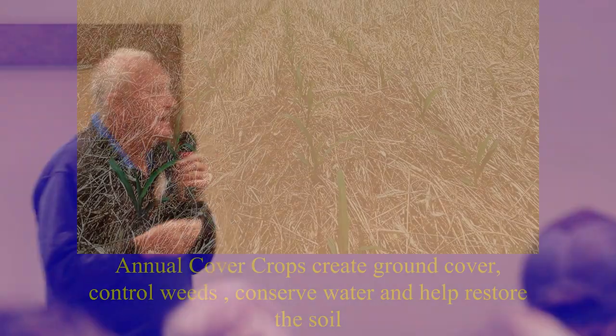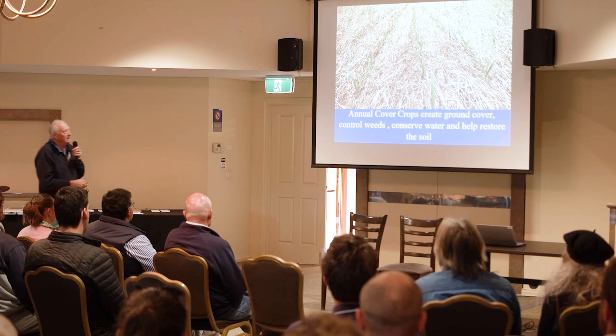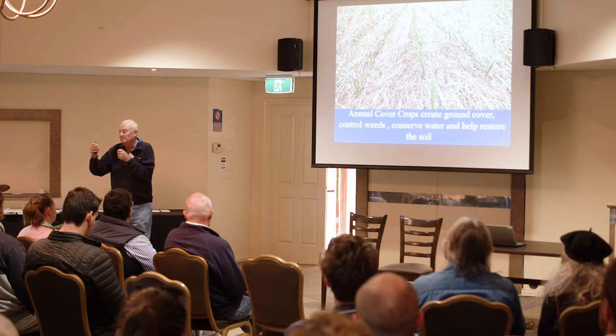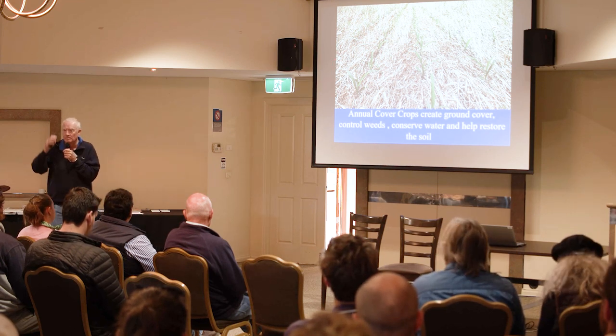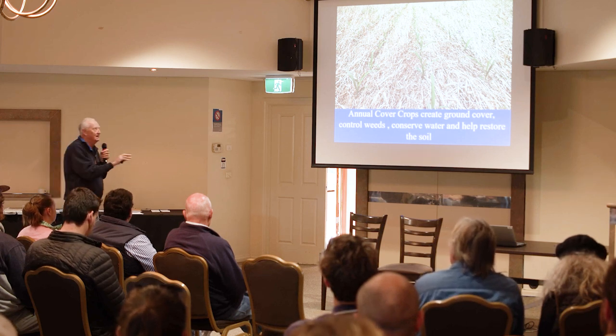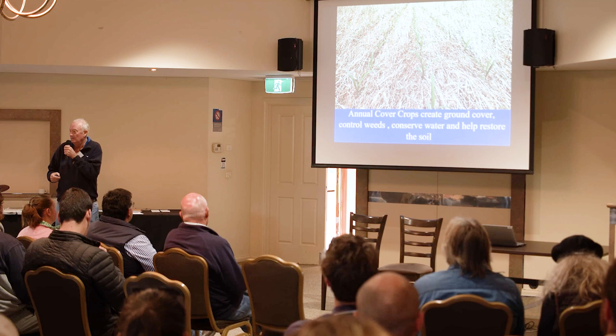It's simple. Annual cover crops create ground cover, control weeds, conserve moisture, do a lot of things, help restore the soil. And guess what? That's how we garden. You ask someone about a veggie patch, they put a whole heap of straw on their garden. In fact, it should be compulsory for every farmer in this country to watch Costa's gardening show on Sunday. We'll learn more about how to farm by watching Costa than we probably will from anyone else. But anyway, that's what we do with our gardens.